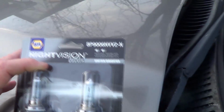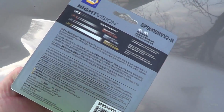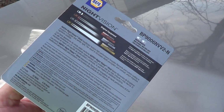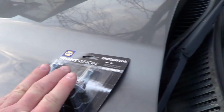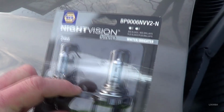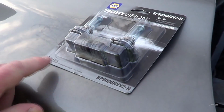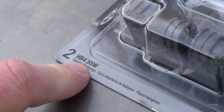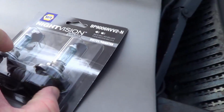The cheap ones are about $8 a copy, maybe a little less, especially since I've done computer work for the guy who runs the Napa store around here. He'll frequently give me all manner of discounts on stuff. But I decided to go up a little bit higher on the food chain with these. These are actually a $30 pair of bulbs, which might be money spent on a nebulous or even, frankly, ridiculous goal. They consume the same amount of electrical power as the plain bulbs do, but they say that they're whiter, brighter, and that you can see further.